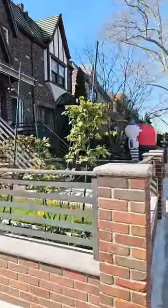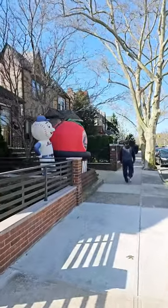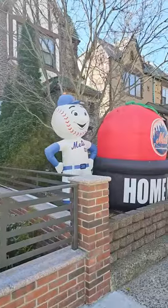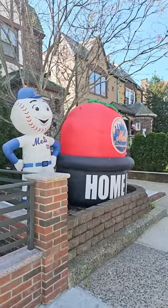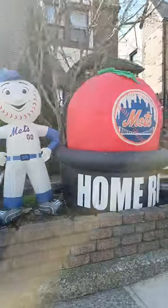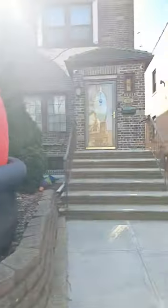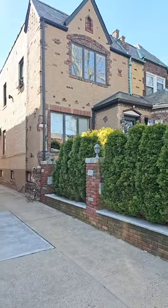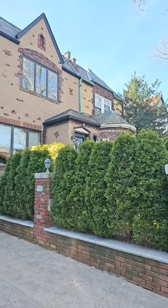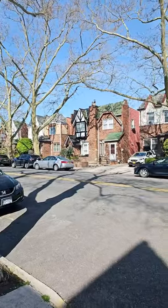The birds are out. It's a beautiful spring day. That's what I should put for my title: early morning spring walk. Let's go Mets. That's one of the baseball teams, of course, here in New York. These guys are Mets fans, not Yankees fans. It's all okay. I say, let's go Mets, let's go Yankees. Both. Look at the architecture here. This is gorgeous. Beautiful architecture. Oh my. Let's keep exploring Avenue T in Brooklyn.